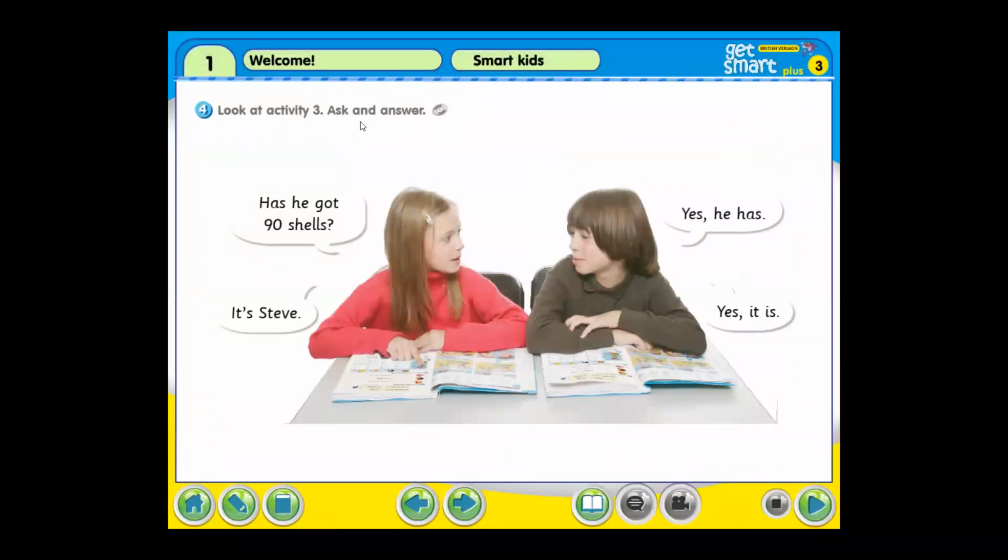Look at activity 3, ask and answer. Has he got 90 shells? Yes, he has. It's Steve. Yes, it is. So based on the table just now, we're going to ask questions. Has he got 90 shells? Yes, he has. So that is Steve.